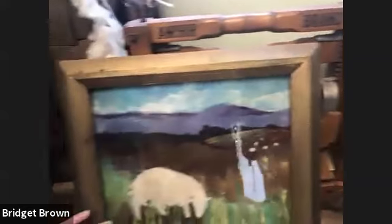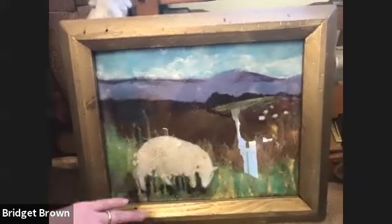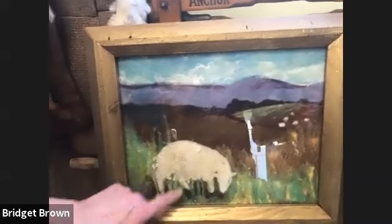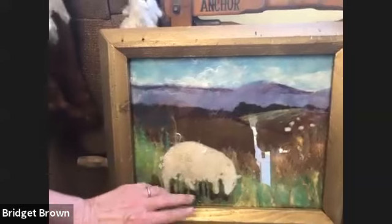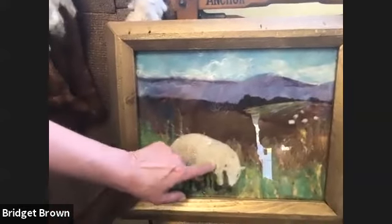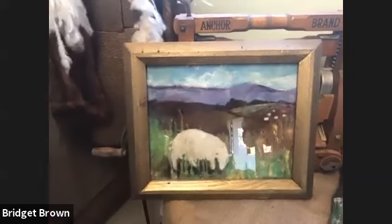And then this one is Frances, and when she was a little lamb, she was really sick, and I saved her. She lost a lot of her fleece because she had a fever. So all the little wool curls came off. So I used them in this picture. And now she's an adult, and she's still here with us.